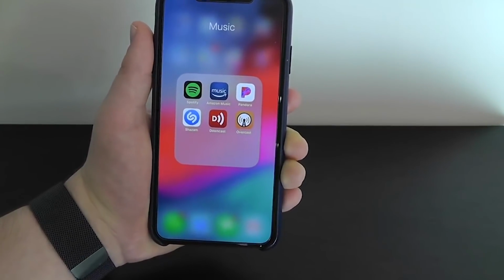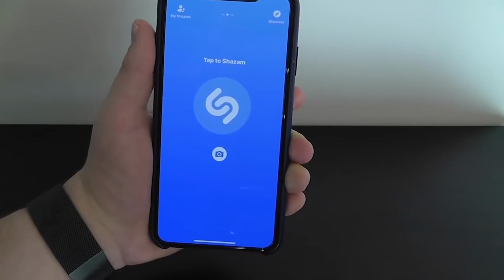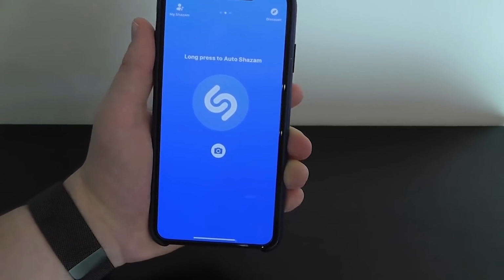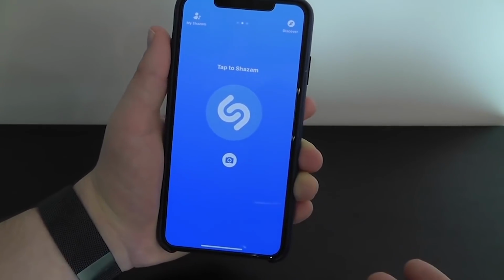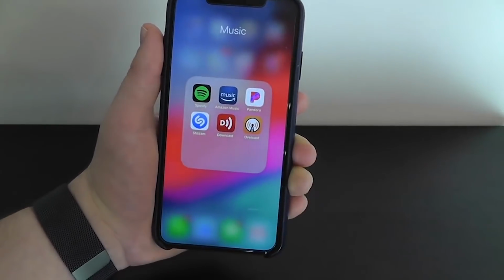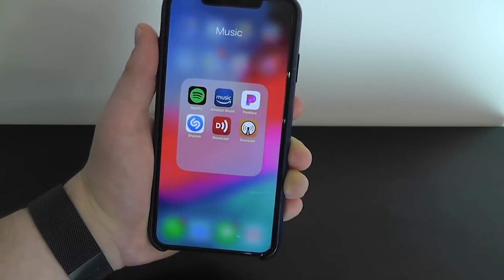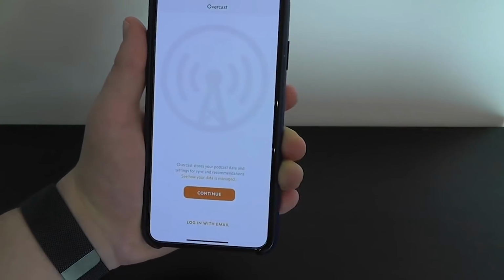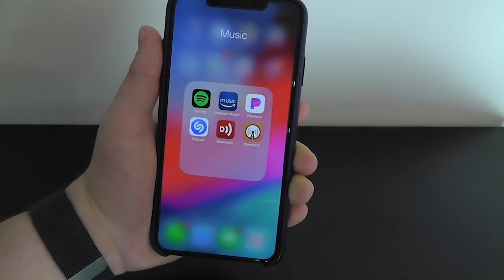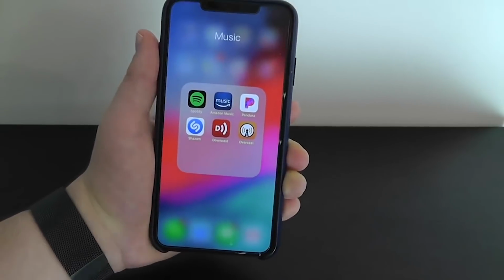Now we have Shazam over here. What Shazam allows you to do is, let's say you're out and about, you hear a great song playing in the background, you don't know the name of it, you don't want to forget it. All you have to do is tap, it'll listen to the song, and it'll tell you the name and save it for later. That way you can remember, look it up on something like Spotify, and add it to your playlist. Now, Downcast and Overcast are two really great podcast apps that you can use directly with your iPhone to listen to your favorite podcasts on the go.